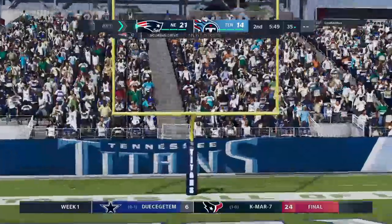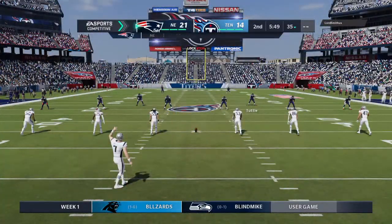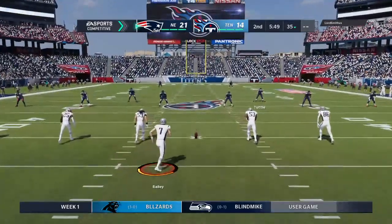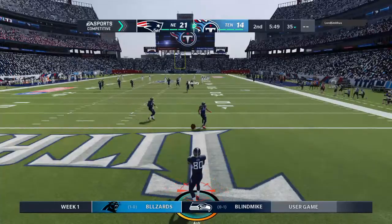Sometimes running plays hit or break so fast, there's no reaction time from the secondary. So I've got to give credit to the offensive line for creating that hole so suddenly. And how decisive was he to take that cut and just go? No one downfield there to stop him.